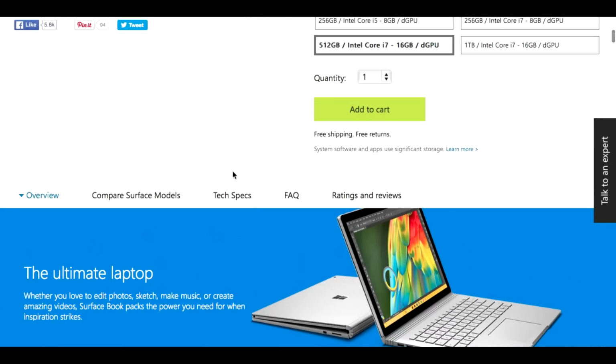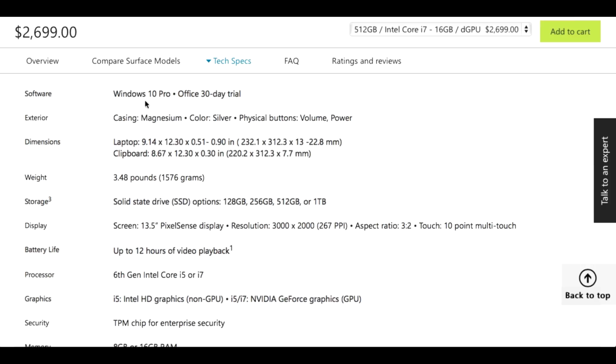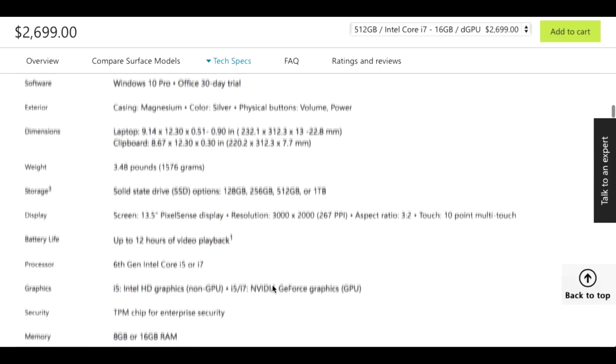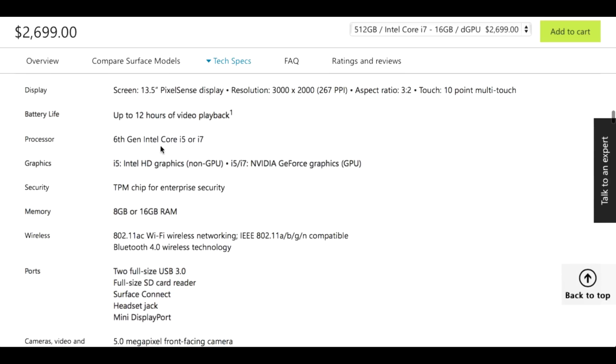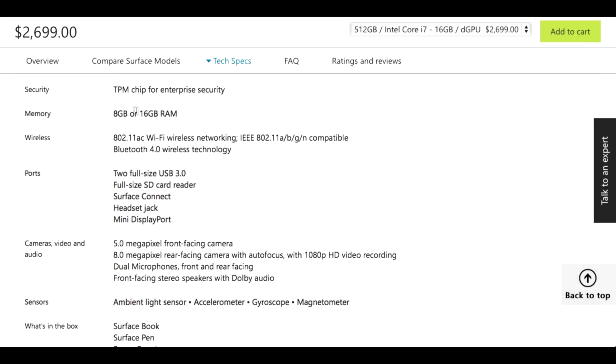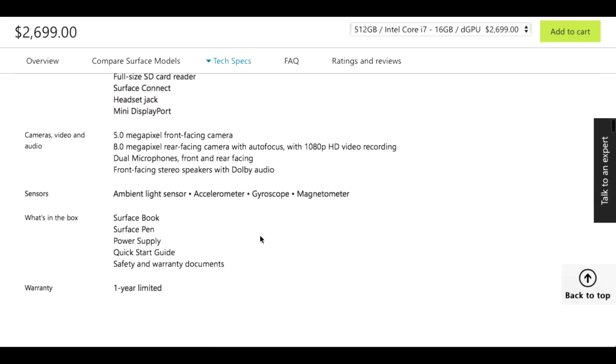And if we scroll down and click on tech specs, that will take us down and we'll have a quick look at what we can expect hardware wise. Software is Windows 10 Pro, Office 30-day trial. Casing is magnesium, color silver. We'll go over all this in the unboxing as well. There's the laptop dimensions, so how heavy it is, solid state drive, the screen, the PixelSense display, up to 12 hours of video playback, 6th gen Intel Core i5 or i7. The graphics for the non-GPU is the Intel HD graphics, and for the GPU it's the NVIDIA graphics, which I mentioned previously. Memory, you've only got the option of 8GB or 16GB. Wireless, comes with the ports, which we'll go over in the video, and 1 year limited warranty.